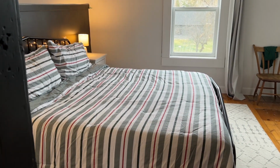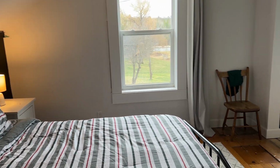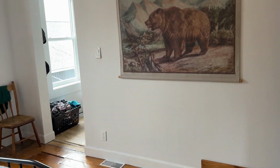So I painted the back wall black, which I think is really fun, and then added a carpet. Still have the original doors because they're heavy-duty farm doors, which is cool.